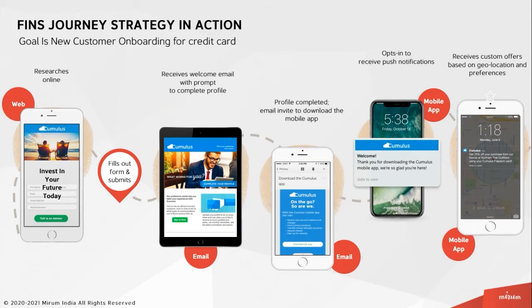customer will then go through is this: while walking by, while shopping in a shopping mall, the customer receives a push notification on the mobile device for a special offer. Because the customer is at a location where there is a particular brand that is participating with this particular credit card company, we were able to geofence it and we were able to send out a push notification.